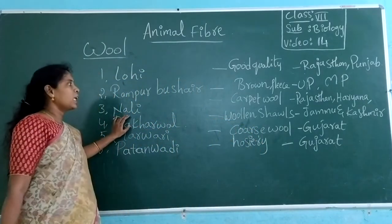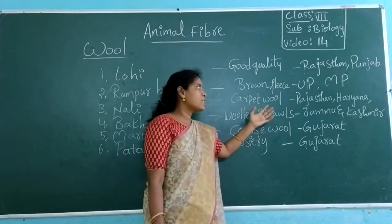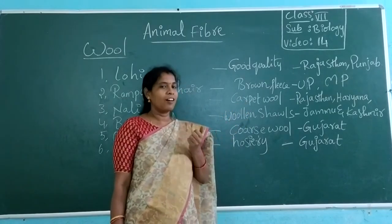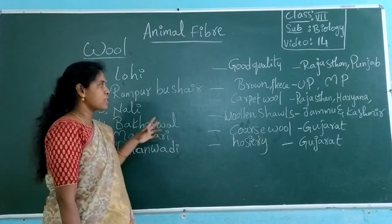And the next one is Nali. It is majorly known as carpet wool, available in Rajasthan and Haryana. You know Haryana carpets are specifically made up of Nali. And Bakarwal is generally used for woolen shawls.